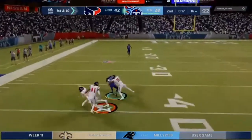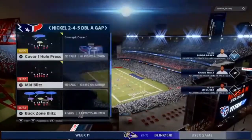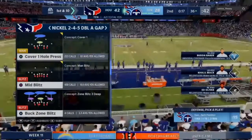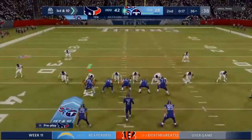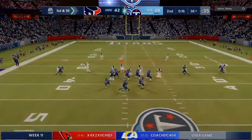He uncorks it. Oh, this is taken in. It's complete. The Titans going to use the first of their timeouts as they'll stop it with 17 seconds to go in this first half of action. So how about that for a chain mover? They're all the way down inside the 40 now for 1st and 10.